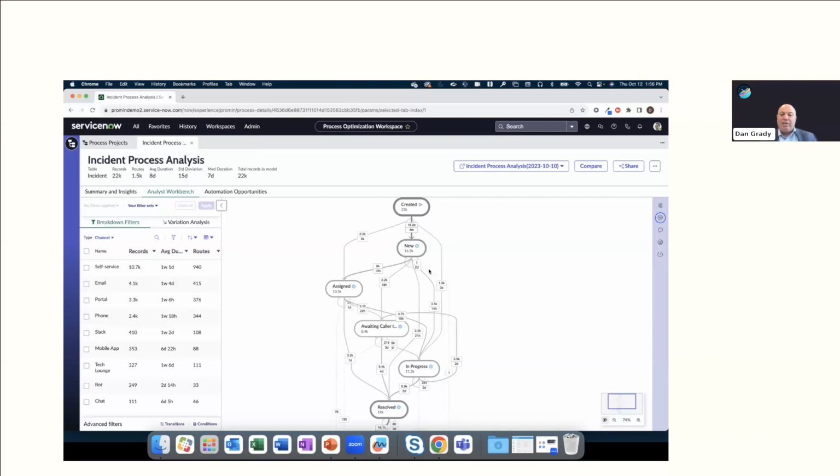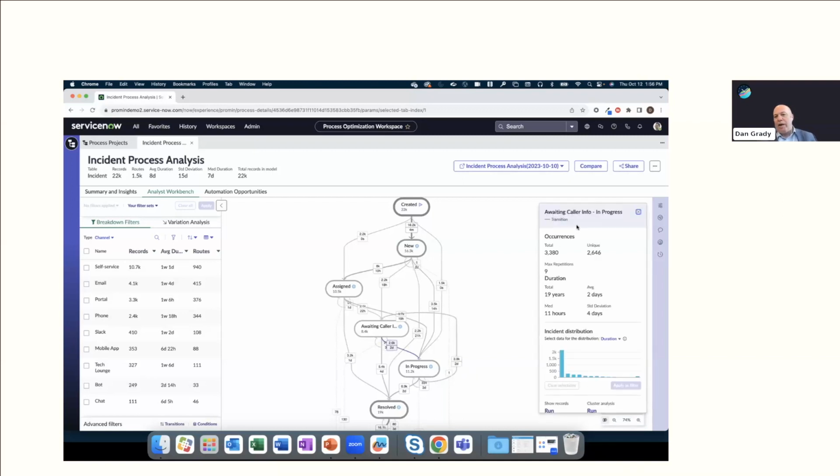All right, so whenever I look at these maps, the first thing I start looking for is lines that are potentially going back up the hill in the process. Those lines going back up the hill represent some form of rework in the process. So if we go in here, I've got awaiting caller info to in progress. In this case, I've got 2,700 incidents that went from the state of awaiting caller info back to the state of in progress.